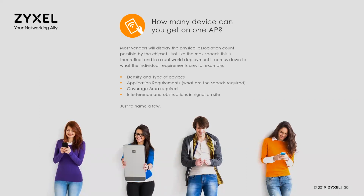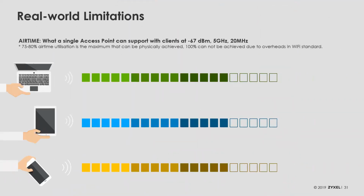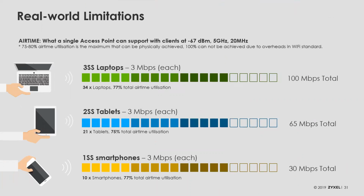So I'll give you a simulated real-world example of this. In this scenario, we have users connected to your access point, and they are trying to watch a 3 megabit live stream. We'll call it a Zoom call. Between the audio and video, it needs 3 megabits for each connected device to support that.